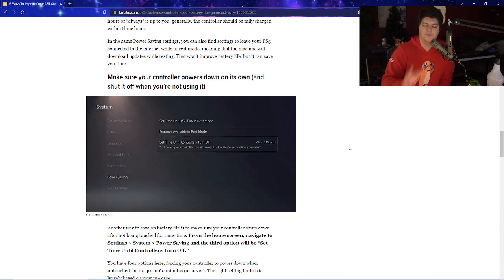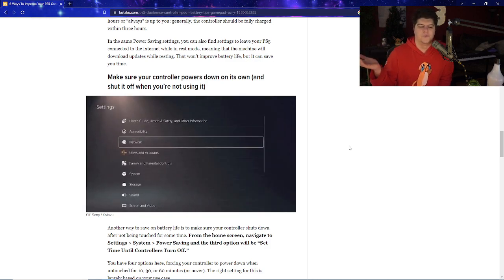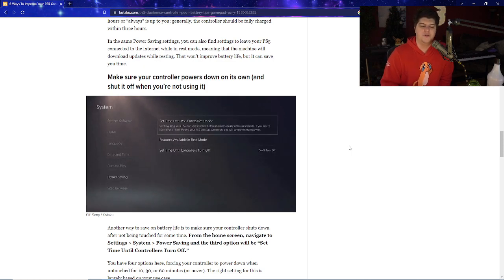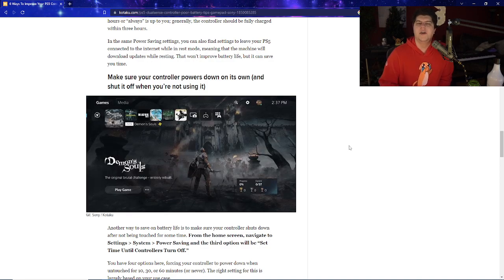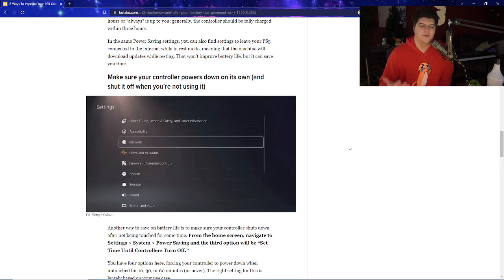Now this one's also a really nice little setting, as you can see on the screen. Let's say you leave the room, you turn on your console, it's nighttime and you fall asleep while watching Netflix or a show. You can turn on the power setting systems over here and set the time until controllers turn off. So let's say after 10 minutes of no activity, it can turn off. 30 minutes, let's say you watch a show, 60 minutes, say you're watching an hour-long show. That can save a lot of battery life for your console, and also is a bit of an easier quality of life thing.